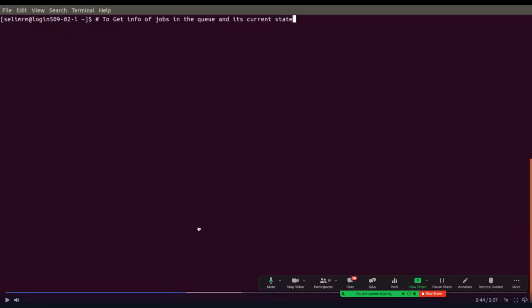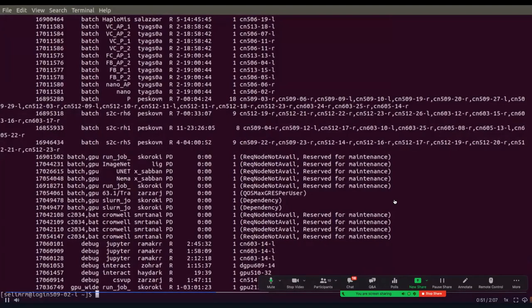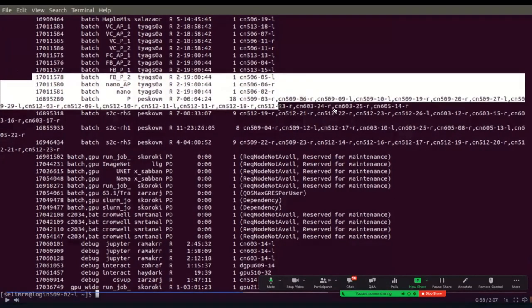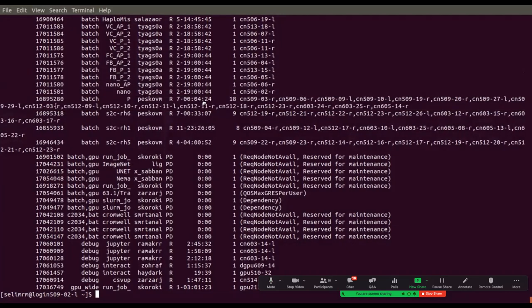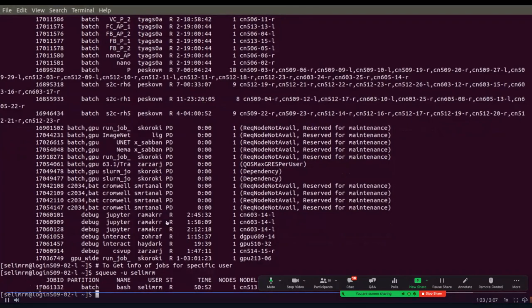Right, so the next one is you can query the list of jobs that have been scheduled. There are a lot of them, and you can see the relevant fields: the job ID is there, the partition is there. You can see the node list the jobs are running on, and the amount of resource, the CPUs allocated, for example, and for how long it has been running. But you can make it a little bit easier on the eye by filtering for your own jobs, with the filter minus u and the username, and it only shows the jobs that this user has.